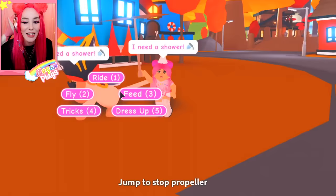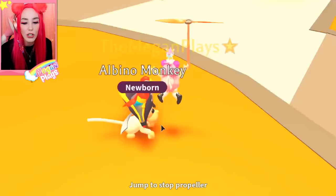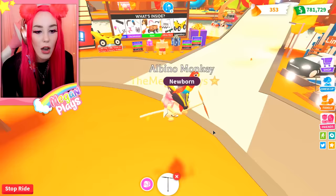It didn't work. Let's click ride, and then, so it's not really doing much. It's not really working. So let's actually stop the ride. Let's try to jump. Oh, jump to stop propeller. So basically, click okay, let's click on the monkey and let's click ride.